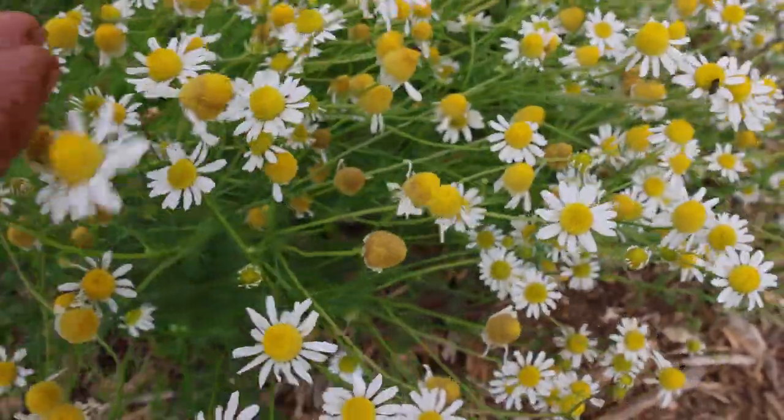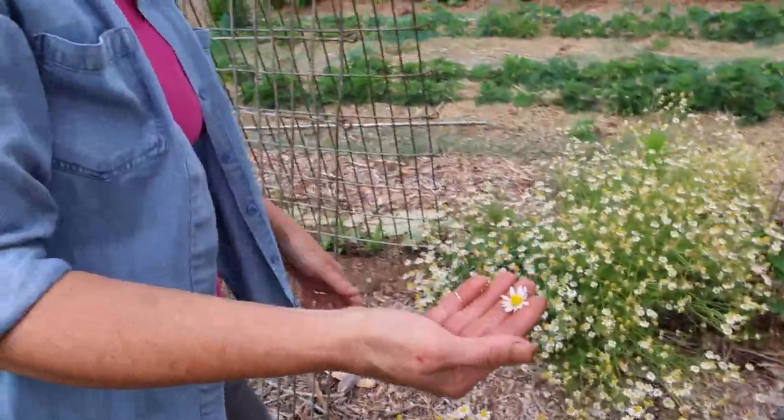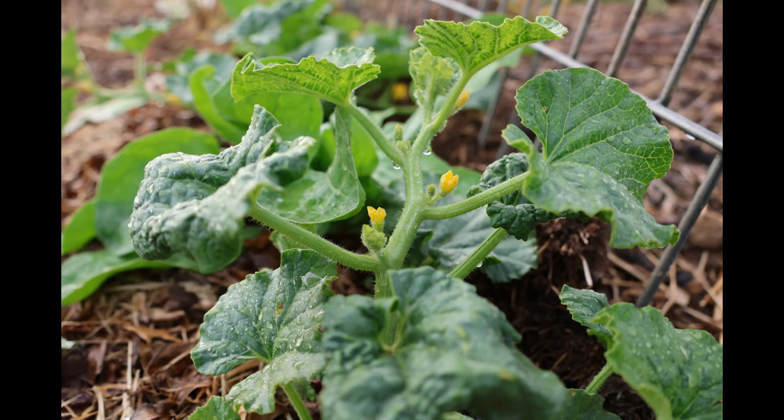But to make chamomile tea, you just take the flower off, pop, dry that part, and you have chamomile tea. Oh. And I dried a bunch last year. I need to start picking again for this year. But, oh, they smell so good.